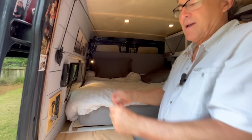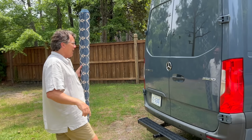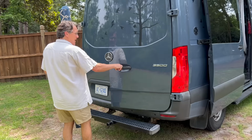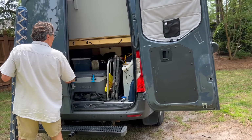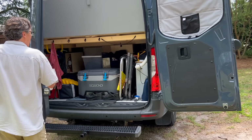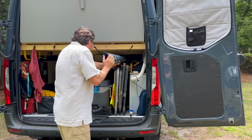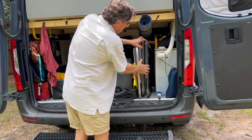Because it's daytime. Yeah, we're going to show you how much room there is in the back of the van. This is our rug that we had lying along the side there, and we have a lot of stuff in here, but you should be able to see how much room there is. We have a little spot for the rug. It slides right in here like that. Right over here we have our chairs.